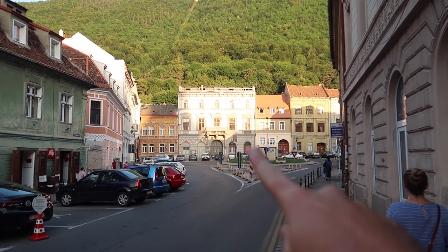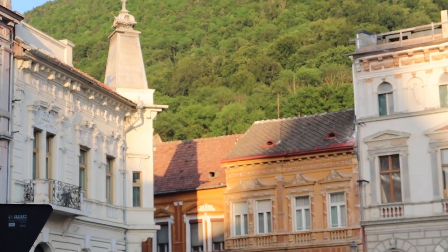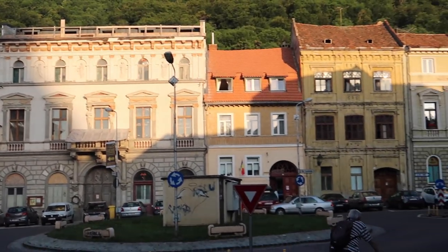I'm looking at this and it really looks like a Walt Disney World set, or a set at Hollywood. Like, this isn't actually real. This is all just put here. It has been such a good day, checking out Peleș Castle and also just the Old Town of Brasov. It's been absolutely magical. I cannot wait for all the other castles we're gonna visit on our 7-day Romanian road trip.